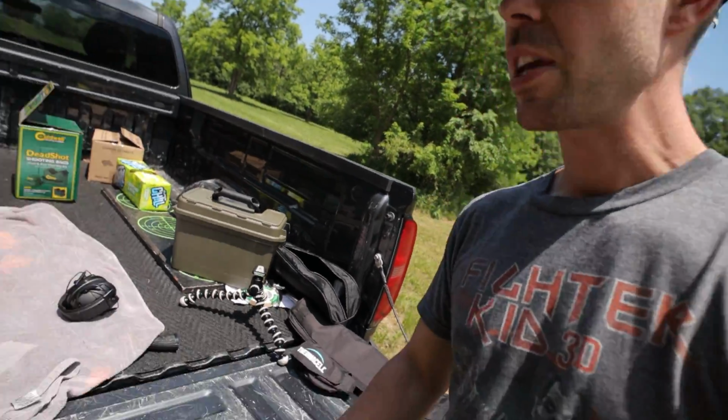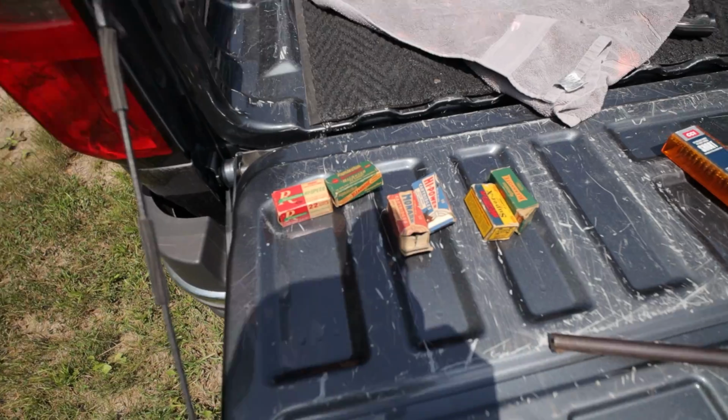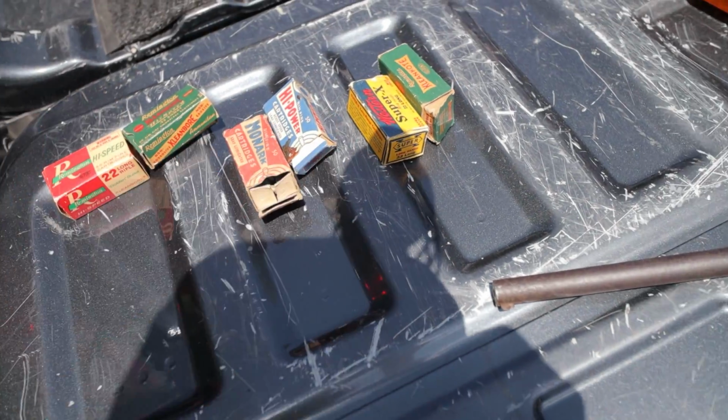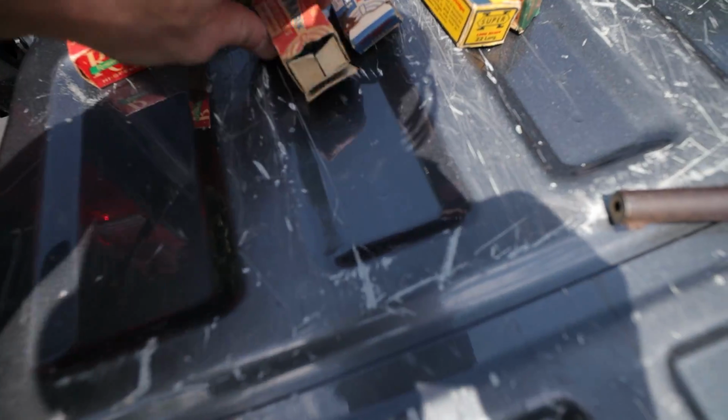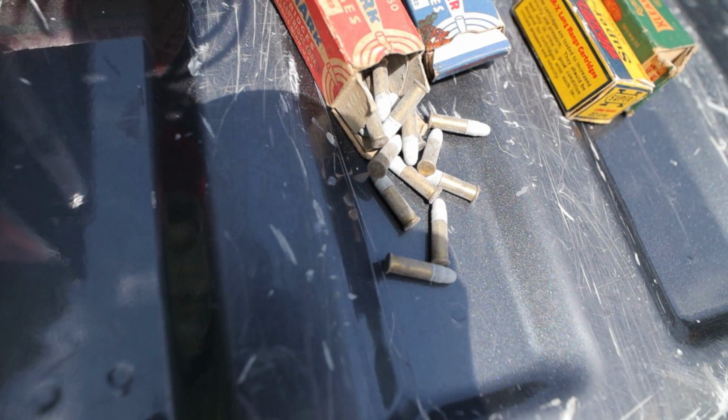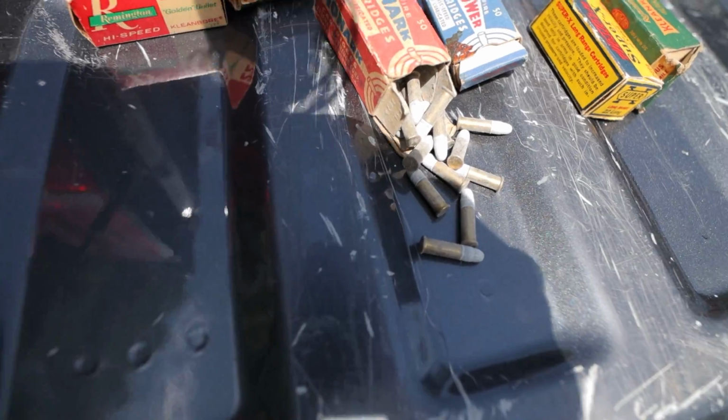And then over here, we actually have ammo to go with it. So some of these are older than others, and some of these are actually 22 long rifle. I just brought them out to show you guys anyways, but we'll go ahead and dump some of these out here for you so you can see what 100-year-old bullets look like. Look how dusty and old those are.